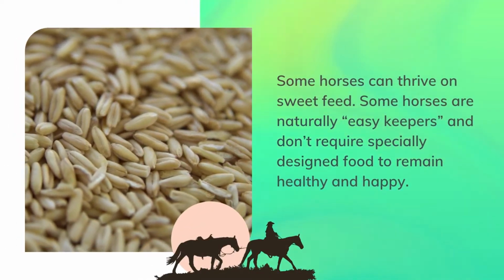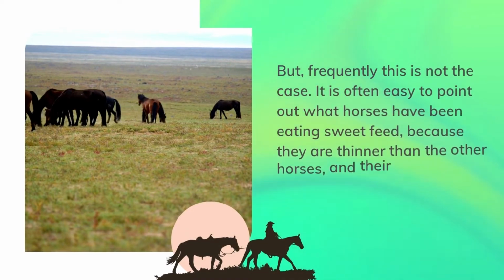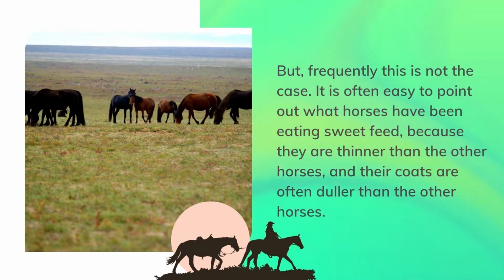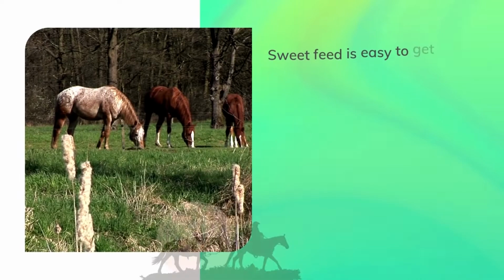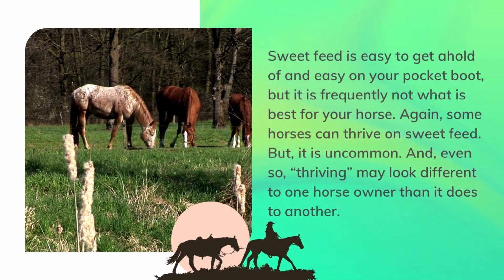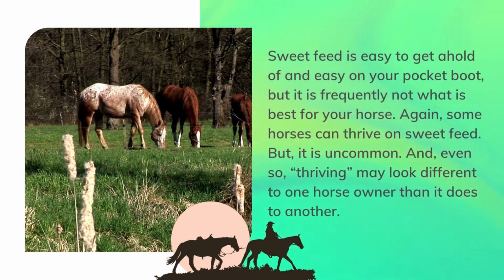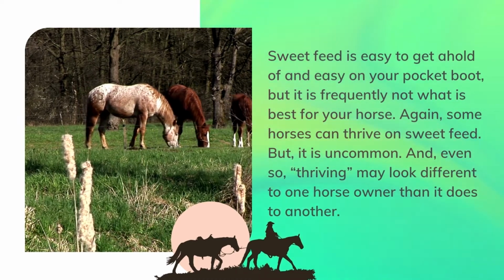Some horses can thrive on sweet feed. Some horses are naturally easy keepers and don't require specially designed food to remain healthy and happy. But frequently this is not the case. It is often easy to point out what horses have been eating sweet feed, because they are thinner than the other horses, and their coats are often duller than the other horses. Sweet feed is easy to get a hold of and easy on your pocketbook, but it is frequently not what is best for your horse. Again, some horses can thrive on sweet feed, but it is uncommon. And, even so, thriving may look different to one horse owner than it does to another.